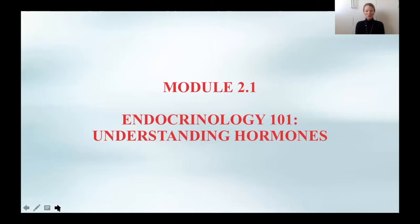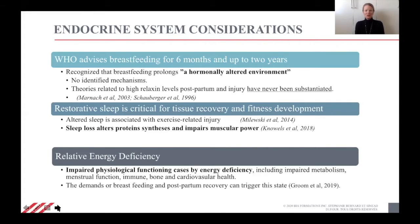So module 2.1, this first look at the recovery, we're really focusing in on endocrinology, so understanding hormones. Some global considerations want to be on our mind. Firstly is around breastfeeding. Breastfeeding, of course, is recommended by the World Health Organization, among many organizations. Ideally it's exclusive breastfeeding up to the age of 6 months, but there are benefits that can be garnered with breastfeeding that's happening up to 2 years.